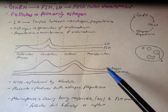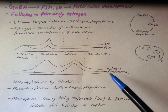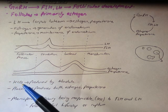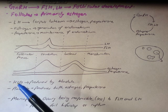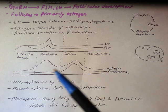So if zygote is formed, then the zygote develops into embryo, and there's this stage called blastula, and this blastula produces the human chorionic gonadotropin hormone, HCG hormone. HCG maintains this corpus luteum in lack of the luteinizing hormone. So that's what happens during pregnancy.